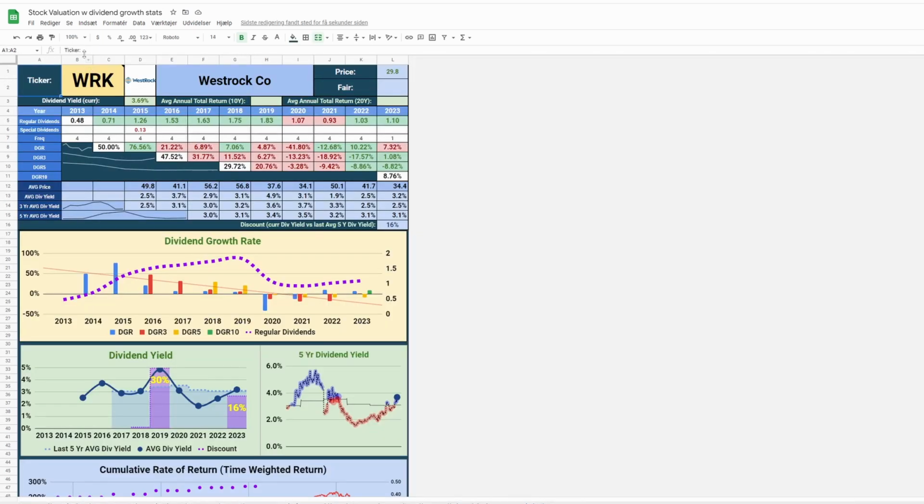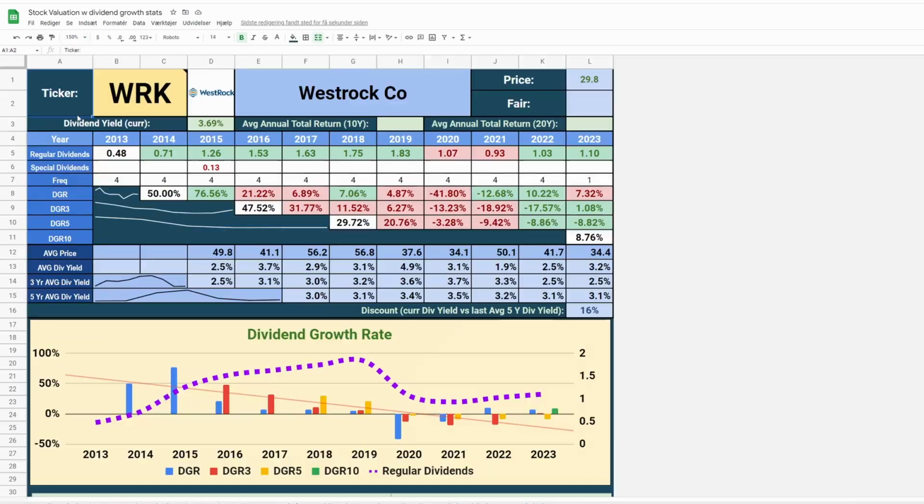But if we jump into our dividend stock data here, we can see that if we zoom in a little bit, they do offer a dividend yield currently of around 3.7%. They actually have a pretty nice growth rate, I would say. You can see some of the years here where they actually dropped their dividend in 2020 by 40%, and then the year after they dropped it even further and then started to go back up again.